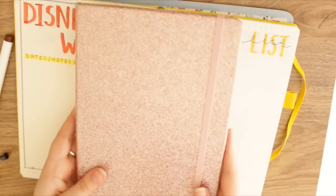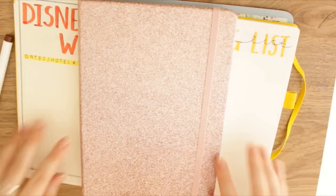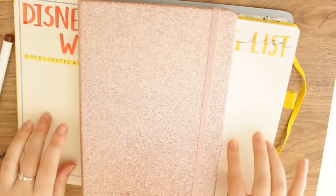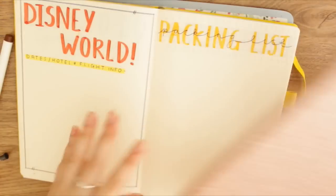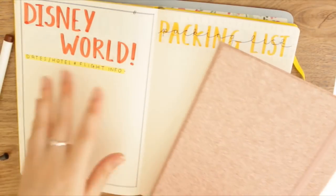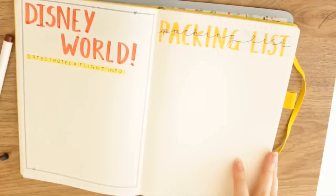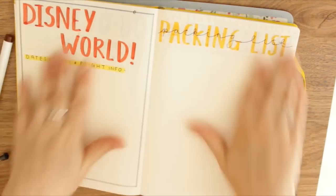And I kind of want this to be my travel journal now, so I can plan all of my holidays in here and save some space in my actual bullet journals. But I had already put these pages together, so what I might do is transfer some of this information into here and have this as a travel planner as well. But for now, it's going to be in here.